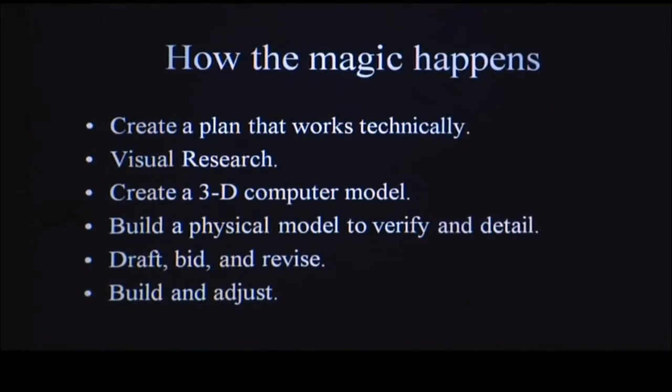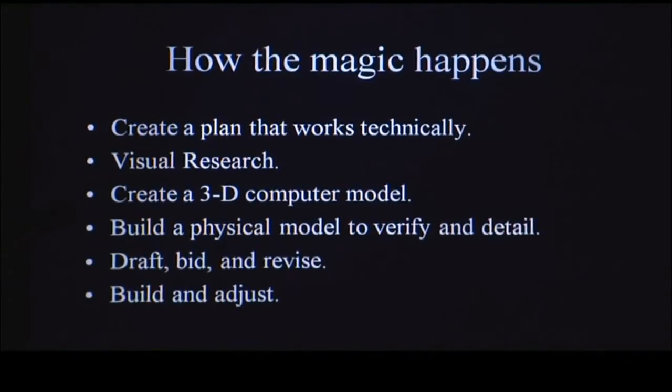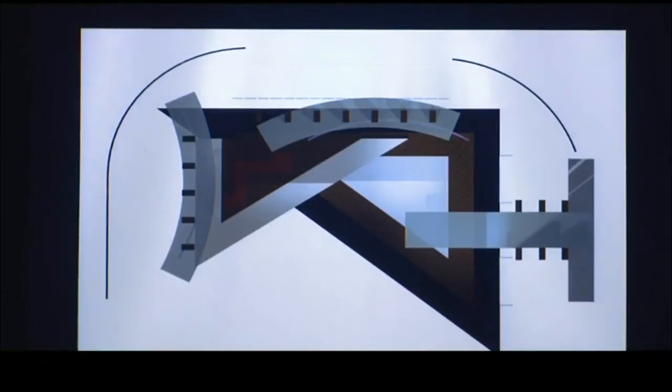Why do both? Because a computer model is really good at lying to you. I can set a camera or a lens in a place where you could never do it in real life, and I can make a phenomenal shot that you will never get. But you can't do that in the physical model. Then we draft, bid, and revise it. We build it on stage, and we still adjust it because it's never too late to make it better.